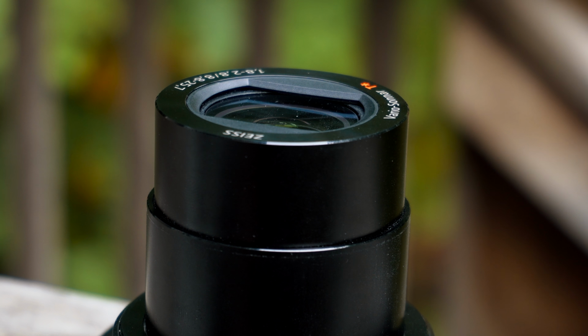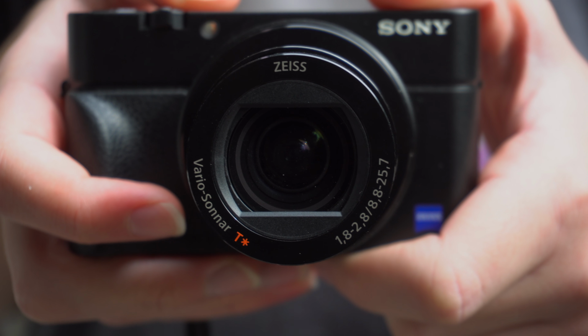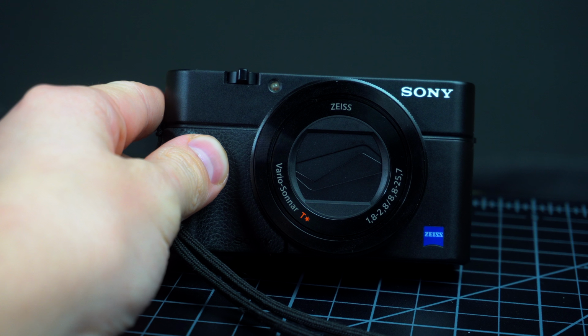Another everyday thing I carry in my bag is the Sony RX100 Mark III. So in my personal opinion, a camera is a must-have in a tech bag. Whether it's for photo or video, a camera can really come in handy.